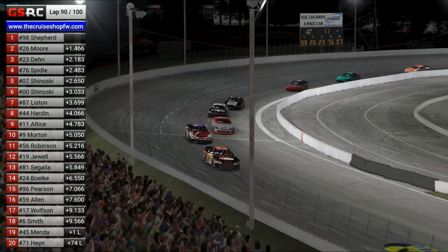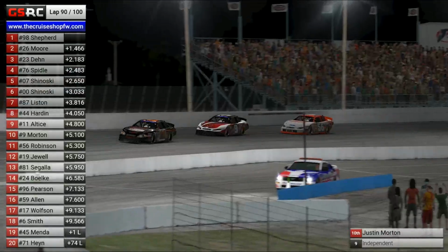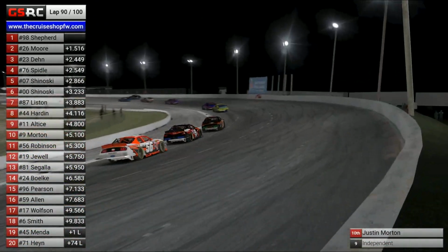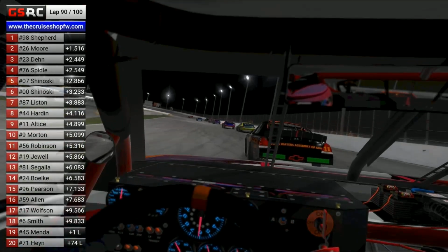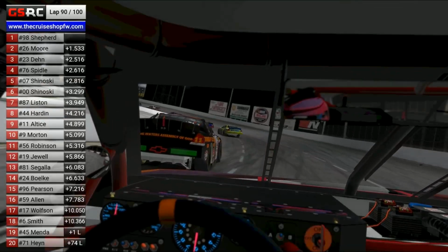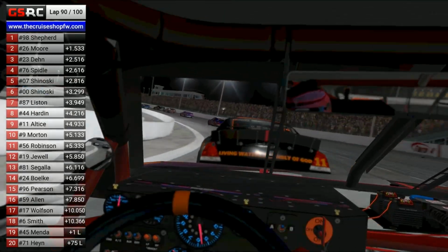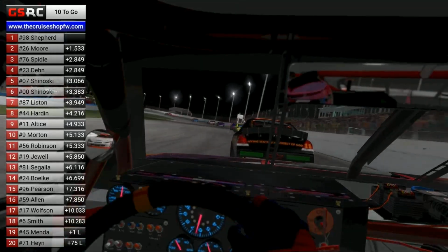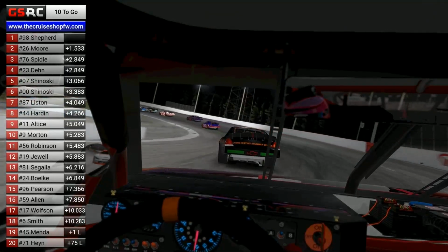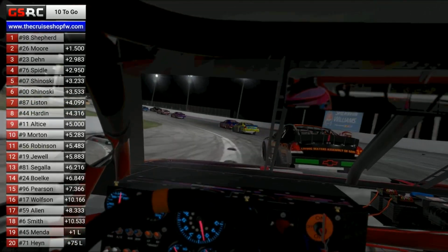And it looks like with closing in on 10 laps to go, the 9 of Justin Morton has decided it's time to start being nice and start getting real, as he has gone to work on the 11 of Ruben Altice. Was just about underneath his car the last time around, and he is not leaving much margin for error right now. And you know what that means, Chris? That means the chrome horns are coming out, and everybody's getting a chrome horn tonight.